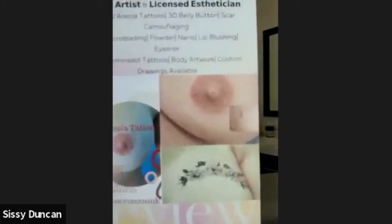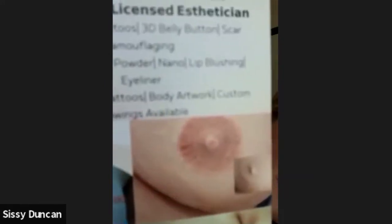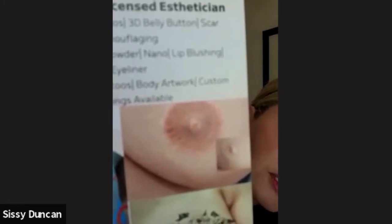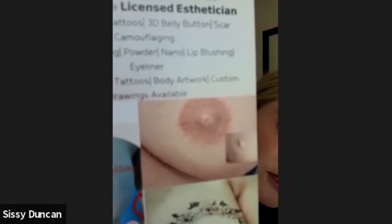You guys might have seen these cards, but you can see some of the actual patients. I don't know if you can really see it, but you can see the nipple mound in the lower left picture where there's nothing. That nipple mound is what the doctors did, and then the areola is what I did. And that's after her touch-up.